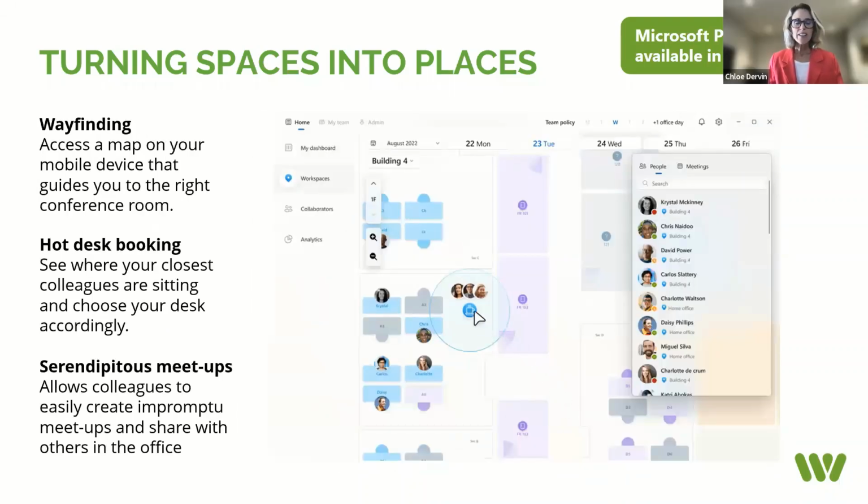Yeah. So next is a bunch of other features, including wayfinding, which is a map on your mobile device that guides you to a conference room that's going to be appropriate for you. Hot desk booking, where you can select a desk near your friends or colleagues that you need to be working with. And one that I really love is the serendipitous meetups. So in this example here, they've created a poll for who's going to do a coffee run in 5 minutes' time, and you click to attend that. I think that's kind of cute.